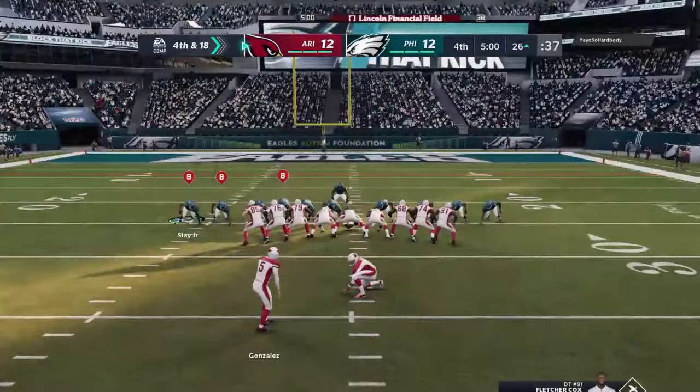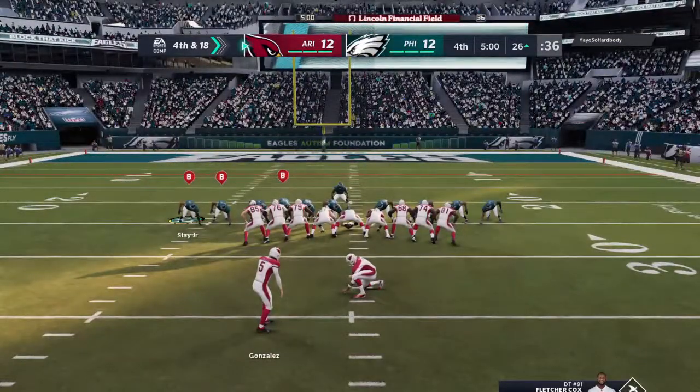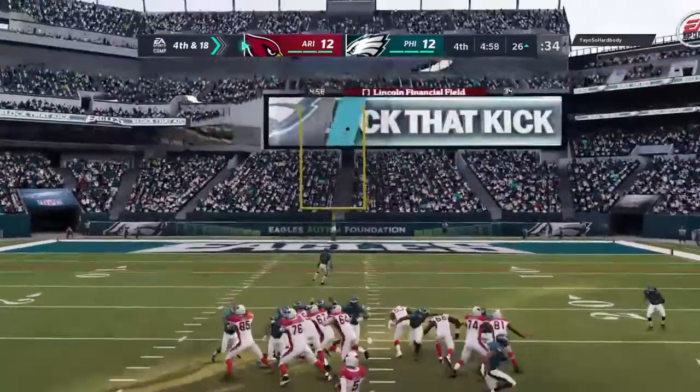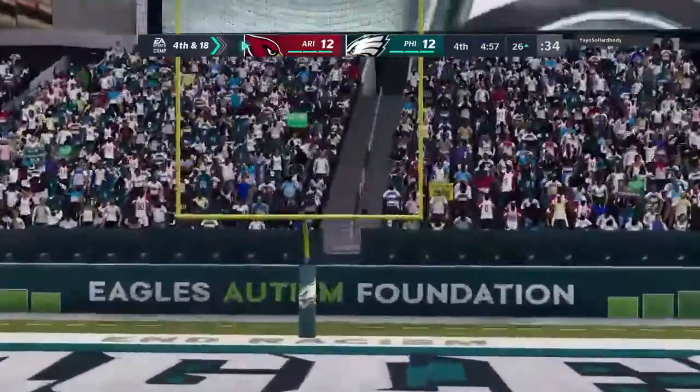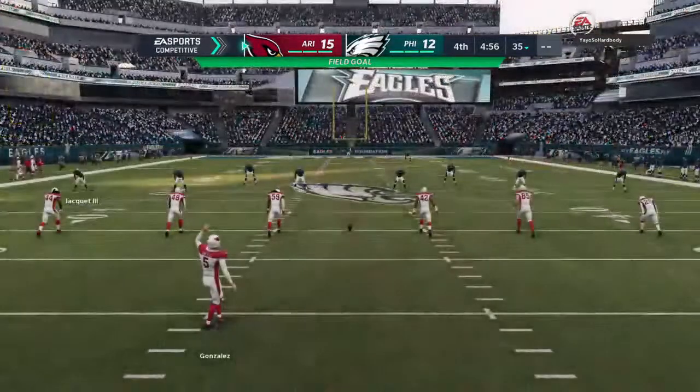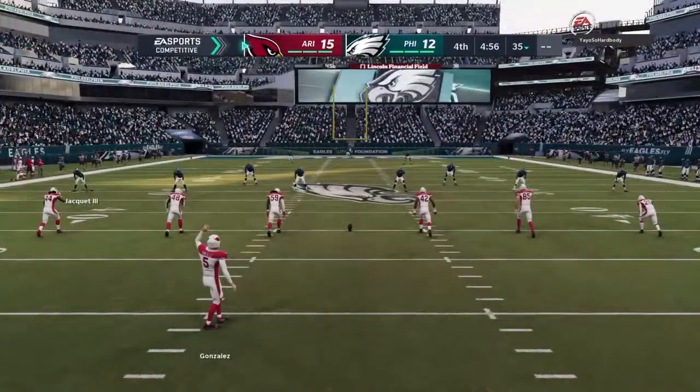Zane Gonzalez on for the field goal. A 43-yard attempt. Gonzalez's kick is good. And the Cardinals have the first points. It's 3-0. So the drive here ends with a field goal.